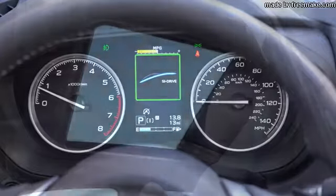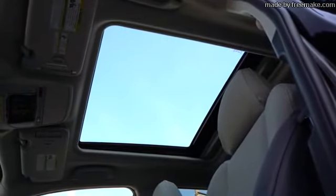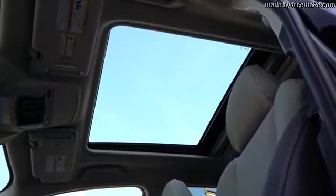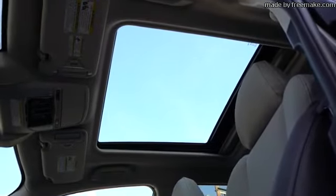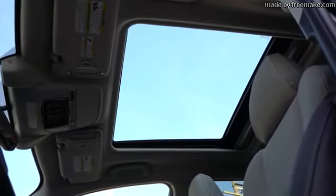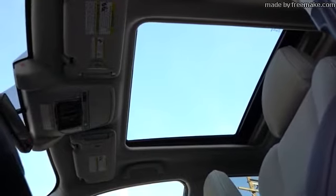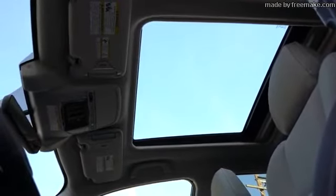But taking a look at overall interior quality, panoramic power moonroof coming with the premium trim level and up. This I love. You almost never find a panoramic power moonroof on that many trim levels of a vehicle. So the fact that Subaru puts it on the premium trim level and up, of course, that's pretty darn cool because you usually don't find that. So I wanted to mention that.